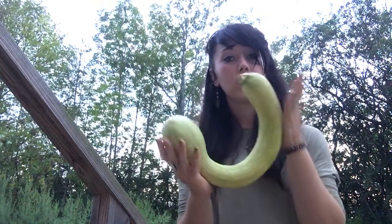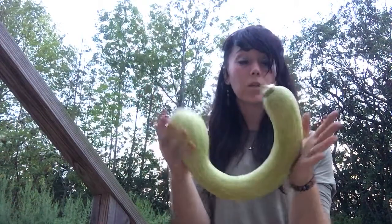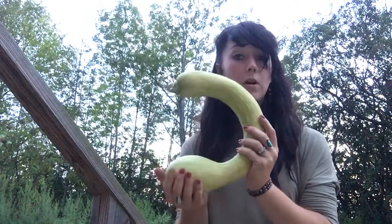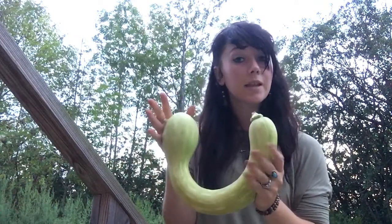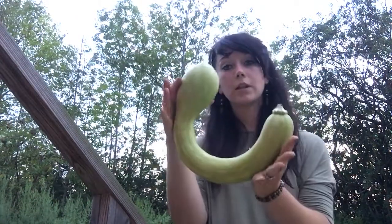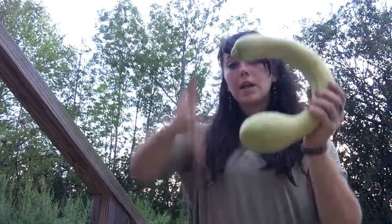This is more of a rare thing, so this is an heirloom, so you can look up different heirloom seed companies and you should be able to find this. I believe where I found this was rareseeds.com or something like that, but if you just type in Tromboncino squash, you should be able to find this. You can grow it right on the ground and they get curly like this, or you can grow it on a trellis, so it's growing up and down, and then this is going to be straightened out, nice and long.